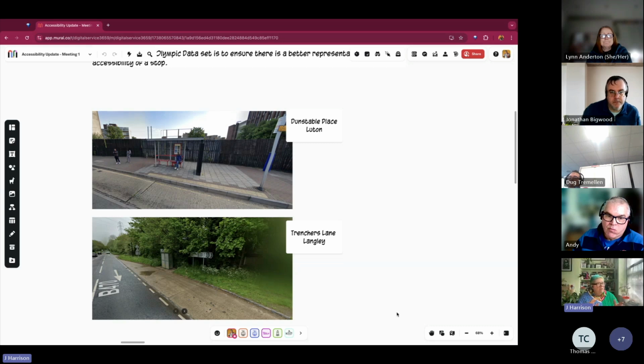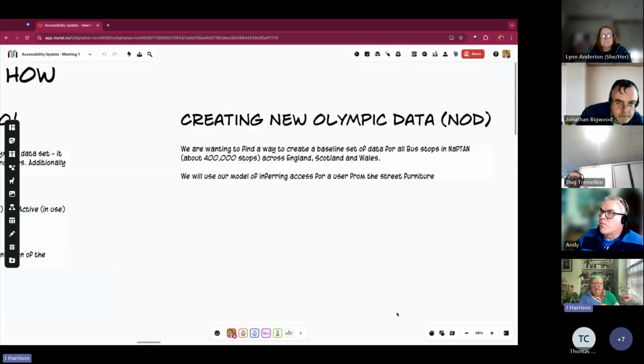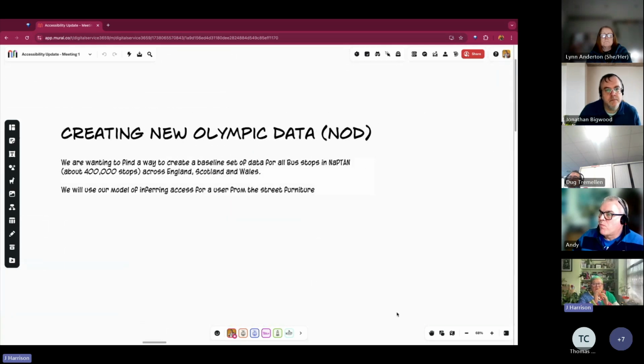There were slight differences, and we just could never be certain. So we said, okay, that's fine. We'll start and we'll build a new data set. So we are currently creating or finding a way to create the new Olympic data set, which is a baseline set of data for all bus stops in NaPTAN.